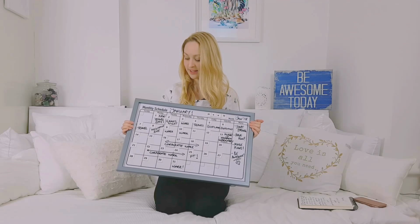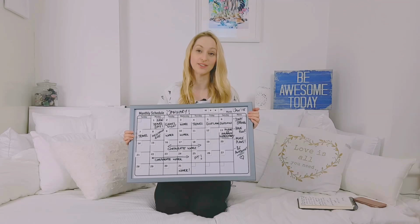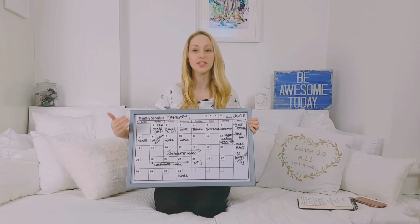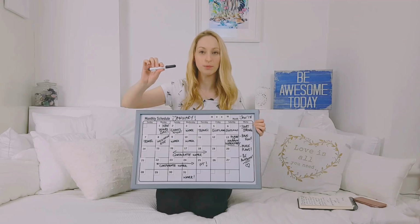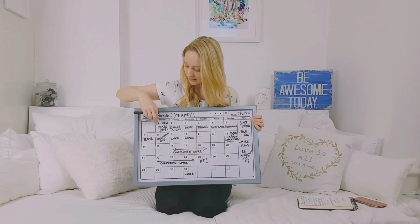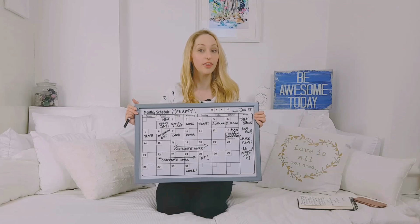But instead, I thought I'll just try it. I'll try it for a month. If I don't like it, I'll give it to someone else. So this is a whiteboard, in case you can't see. It comes with a little whiteboard pen that I'm sure you're supposed to stick to the side, but I haven't done that yet. And little adjustable numbers, so you can change it every single month.